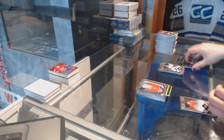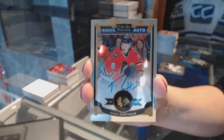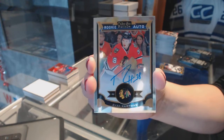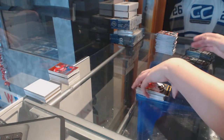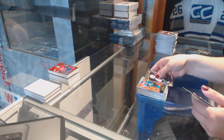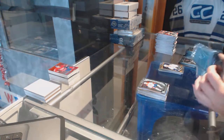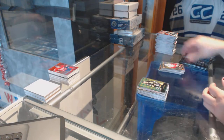Zach Fucale, rookie for the Montreal Canadiens, and a rookie auto for the Chicago Blackhawks, Ryan Hartman. Ryan Hartman, rookie auto for the Chicago Blackhawks. Rainbow retro of Joe Pavelski for the Sharks, and a Jacob de la Rose rookie for the Montreal Canadiens. Retro of Cam Neely for the Boston Bruins.